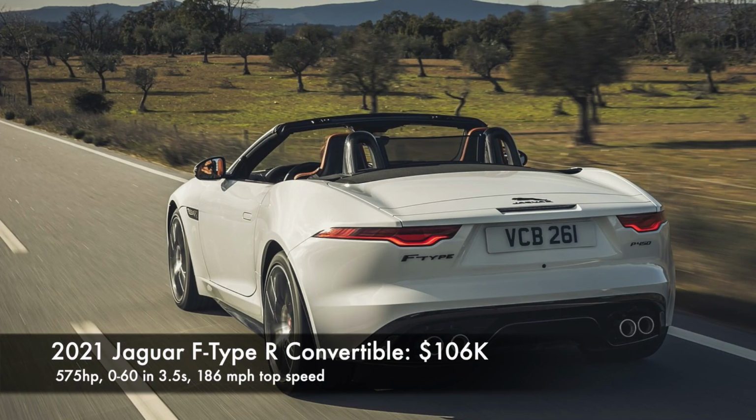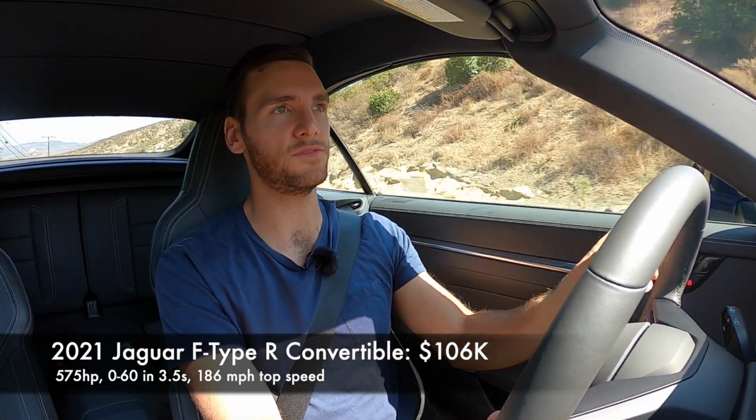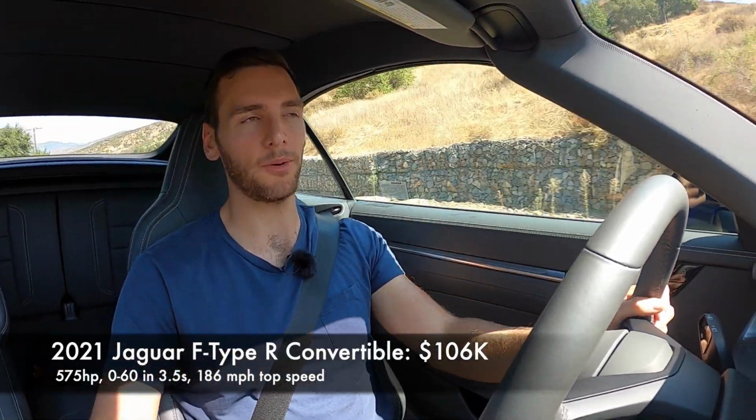Then you also have the Jaguar F-Type R convertible, not the R Dynamic, the full-on R. That one makes 575 horsepower from a supercharged V8, and so much more power than this. The 0 to 60 time, though, is about the same, 3.5 seconds. And the top speed for that one, 184 miles an hour. So still, both of those off the pace of the top speed of this car, which is 190. Yeah, you can get moving. This is built for German Autobahn, that's for sure.